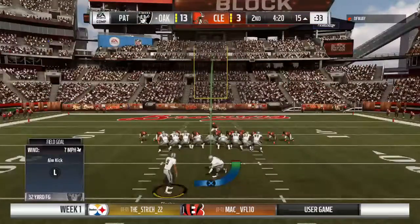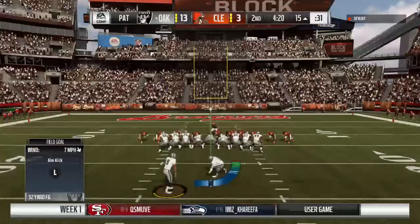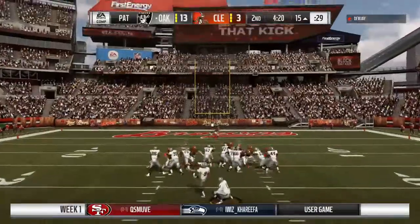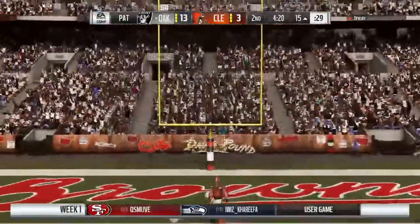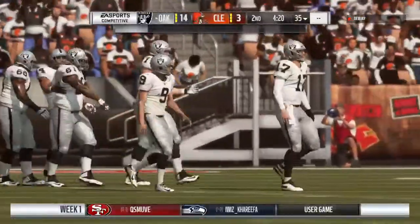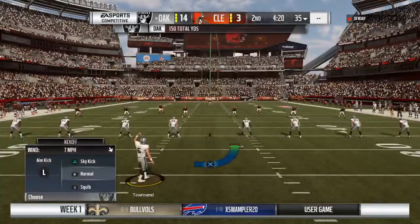Martavis Bryant, 62 yards. And the Raiders are able to strike quickly for 6. Extra point right down the middle. And the decision to just kick the extra point winds up successful.